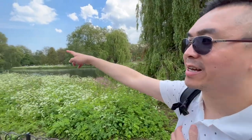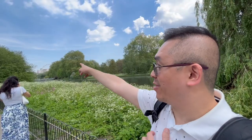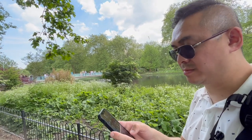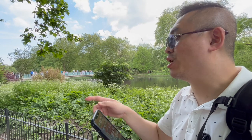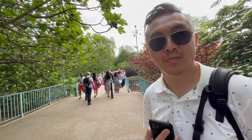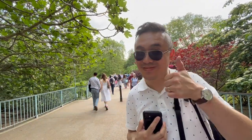Oh, gosh. Oh, look. I could spy the London Eye right in the distance over there. I spy the London Eye? Yeah, right over there. Where do you think that bridge over there goes? I think it is in order to cross this little pond we have here. Oh, right. Yes, so the bridge actually crosses St. James's Park Lake. Isn't that right?